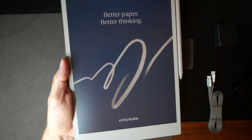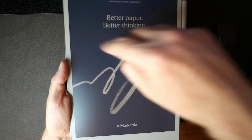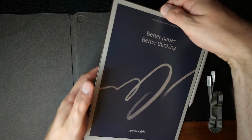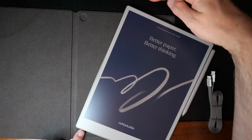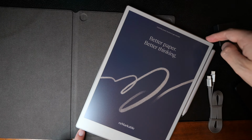The USB-C port is here in the bottom. There's nothing else in the bottom or on the sides. You do have the power button here on top. That does bother me a little bit. I really don't like having the USB port on one side and the power button on the alternate side. I would prefer they would be on diagonal.